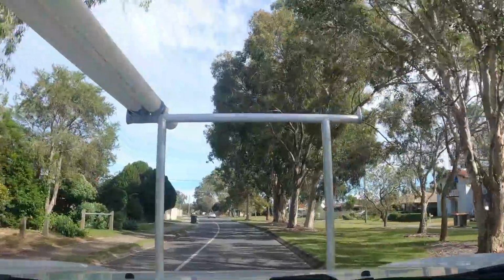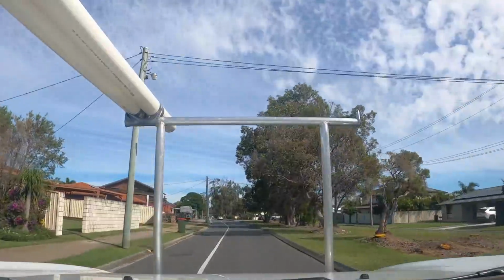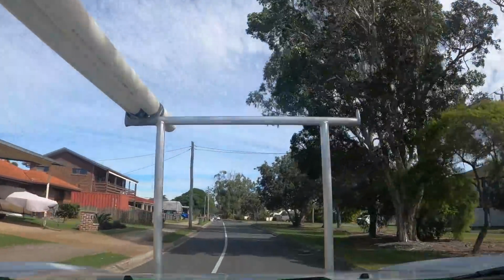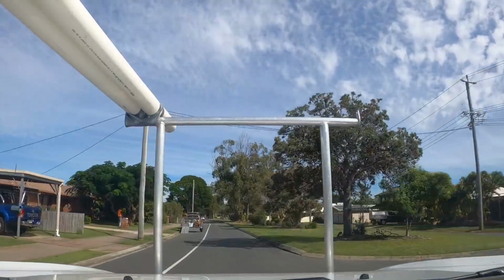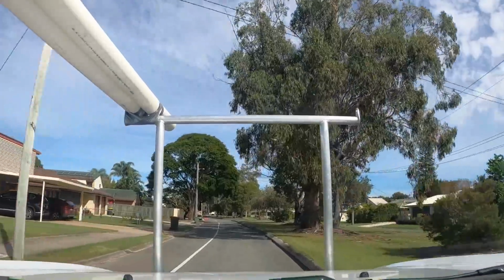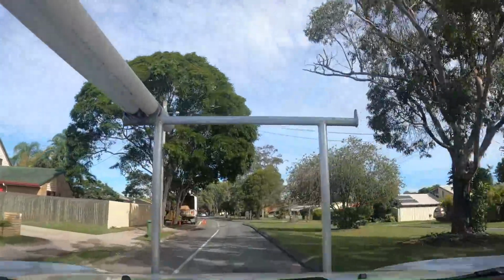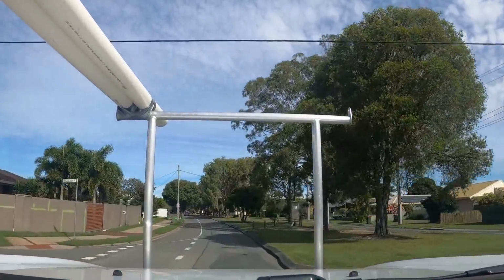Plumber here, off to a blocked sewer. Customer called me about a blocked drain. It's playing up. Toilet's not draining properly. Laundry's not draining properly. Water came up in the floor waste in the bathroom. So I'm gonna go there and check that out.